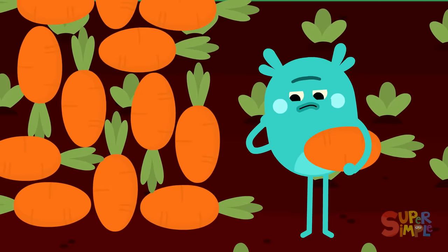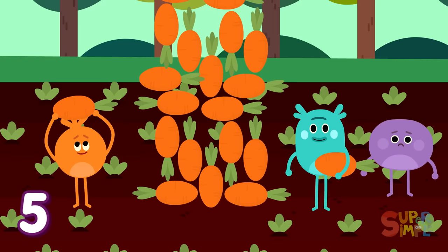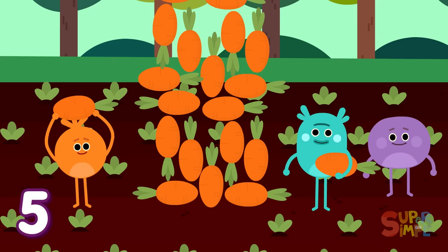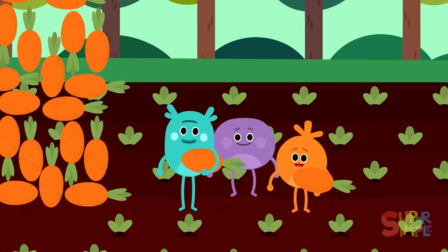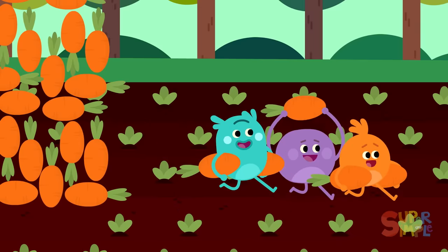Mmm! Yum! 5! You did it, Bumble Nums! You got 5 chunky carrots without collapsing the chunky carrot castle. Come on! Let's get these chunky carrots back to the kitchen.